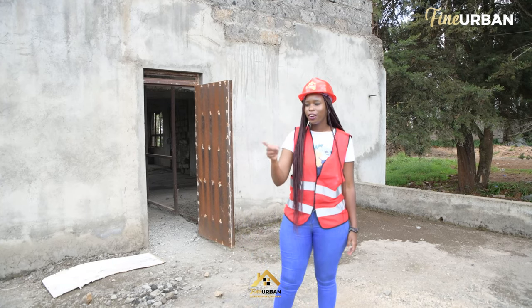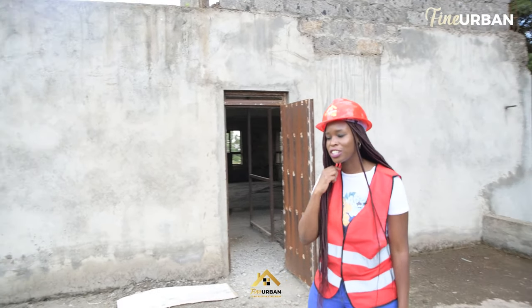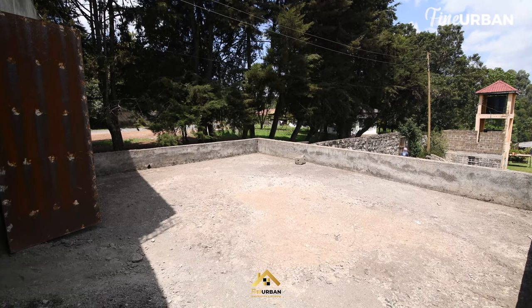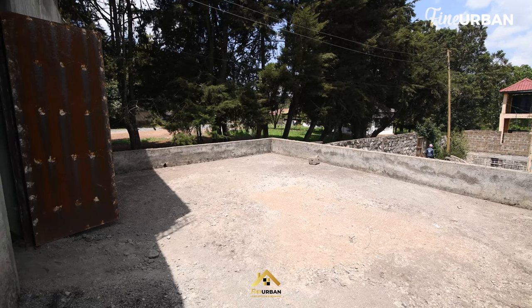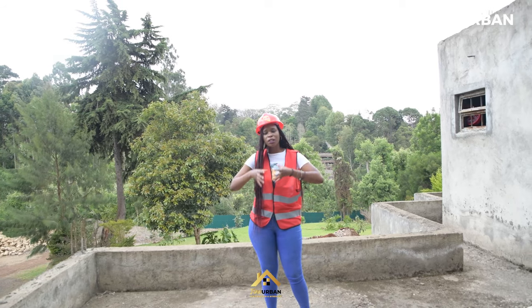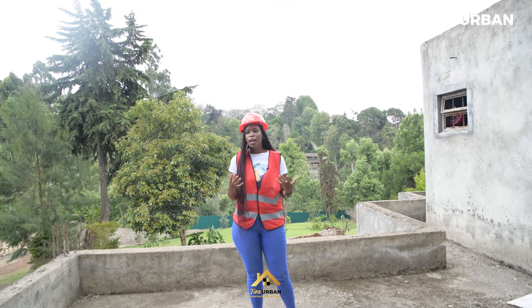You should pan around and just show people what this actually looks like. It is incredible. And that is why when we first came here, we made it a point. We were like, guys, we're not in the middle of the city. A lot of us live in the middle of the city.